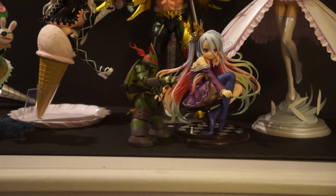So to represent the whole cast, my favorite characters, well, they're all pretty cool in their own way, but I needed to put Raphael here in my top 10 for the year 2014 because, yeah, I love the Turtles. I grew up with the 90s Turtles, and so there you go.